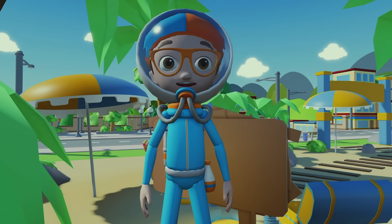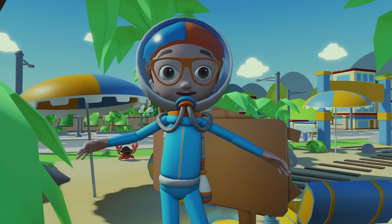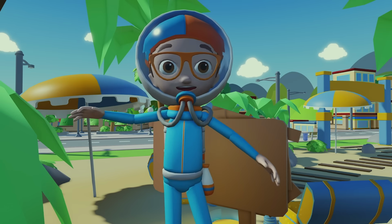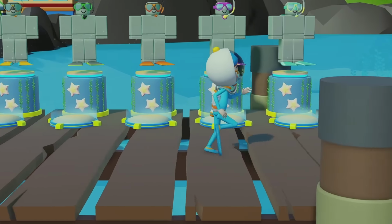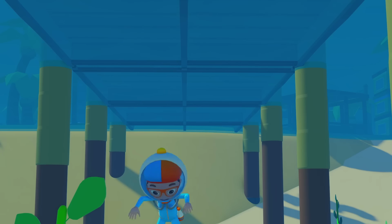My scuba suit! Woohoo! Blippi scuba suit ready for action and ready for dancing! Woo! Okay, it's time to get in the water. Come on! Here we go! Diving in!